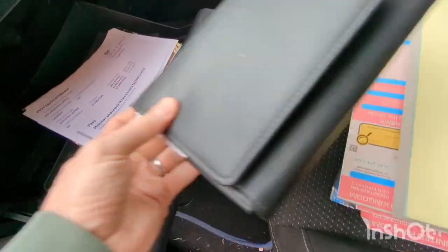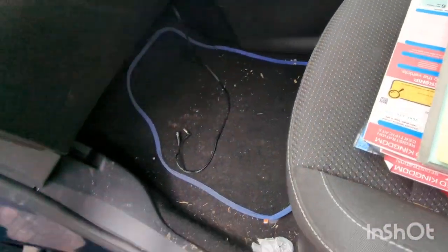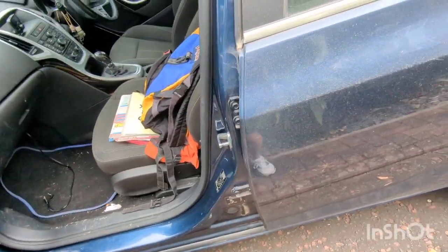Locking wheel not in there, but yeah, quite happy with it. Drives really well. I think it's going to clean up to be a nice car. 5-door, nice engine, cheap tax. I think this will sell. I'm quite excited about it.